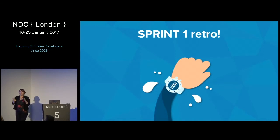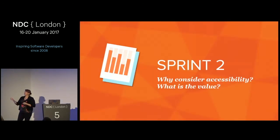I hope that was a general introduction to accessibility and understanding the overarching, holistic nature of the idea that this is really about people more than it is just about technology, or it's about the idea of making something usable more than it is about making something compliant. So let's talk a little bit about why consider accessibility.